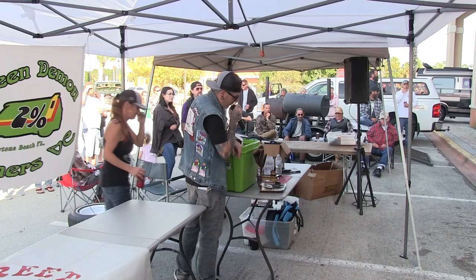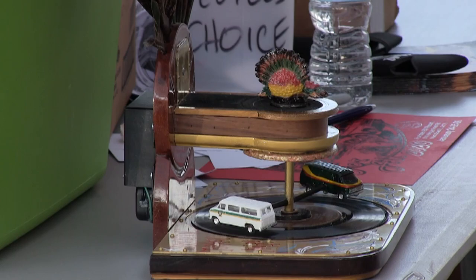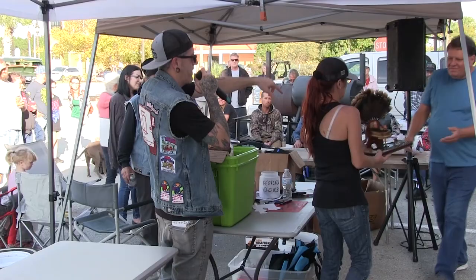I think the last award that we have is called the Strutting Turkey Award. This is like a custom award that the guy that makes the turkey boards, Richard, made. Why don't you come up here and hand it out? This is your creation. I don't know if you guys saw it. It's like a little 45 and there was the van spinning around on it. Really cool creation that he did.